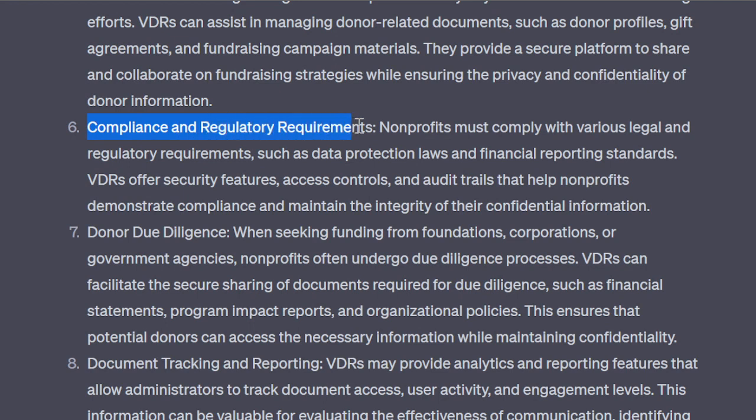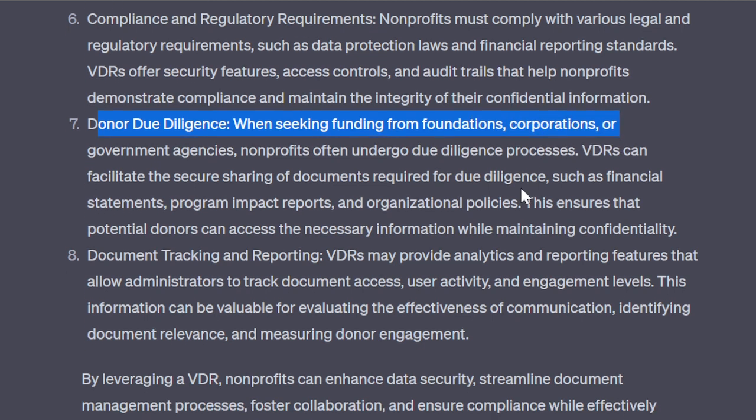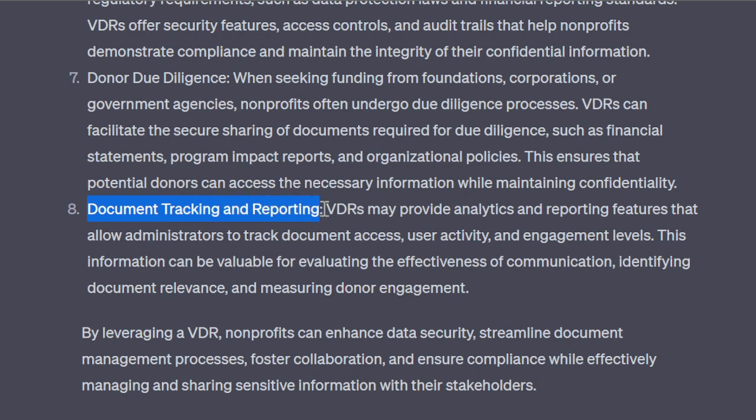Compliance and regulatory requirements. Non-profits must comply with various legal and regulatory requirements such as data protection laws and financial reporting standards. Donor due diligence when seeking funding from foundations, corporate or government agencies. Number 8. Document tracking and reporting.